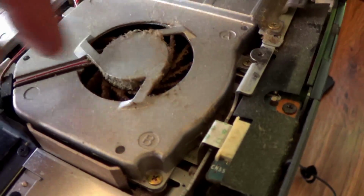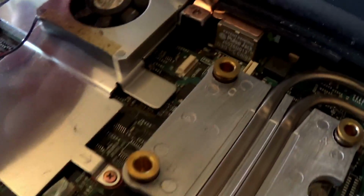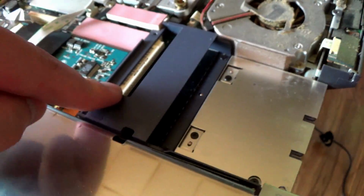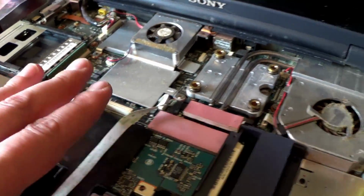So, the next step, I was just kind of looking at it and seeing how dirty it is. The CPU fan is probably the worst. Look at that. That is grody. And the GPU. So yeah, definitely if this works, I will take as much out of here as I can and clean it up as much as I can.